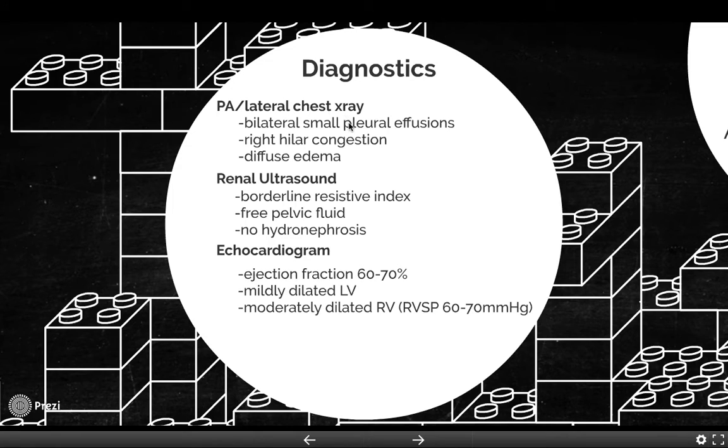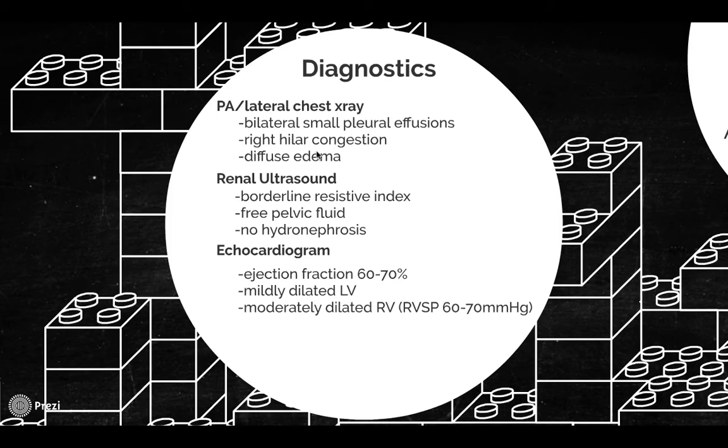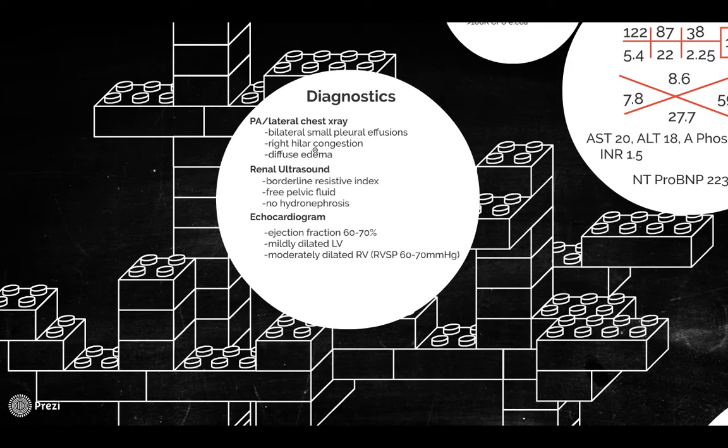But the chest X-ray that we got demonstrated some right hilar congestion, diffuse edema, bilateral pleural effusions, although they were pretty small, not overly significant. But I think the main thing here is that we could see some signs of volume overload, but no real cardiomegaly. I was looking for that because I thought there might be some element of heart failure going on.